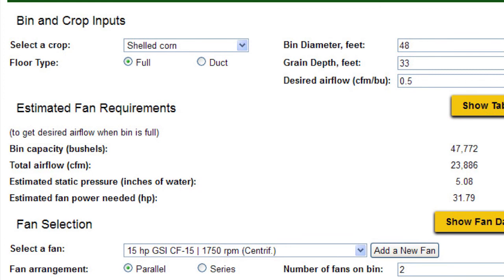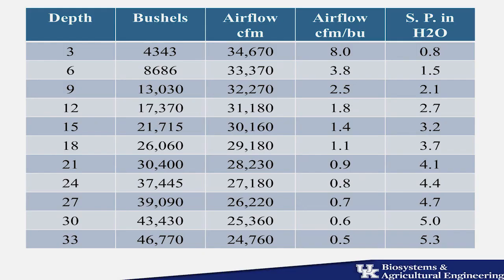Because of the depth, we got quite a bit of static pressure. It's predicting about 5 inches. Anytime you're over 4 inches of static pressure, you need a centrifugal fan over a vane axial. Vane axial fans will deliver air up to about 4 inches of static pressure, and more than that, you need a centrifugal fan. So in this case, I selected two 15-horse centrifugal fans out of the library. So I have corn. I have a full perforated floor in the bin, and you could put in individual ducts if you had that.